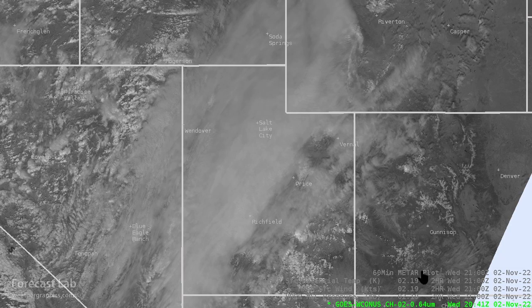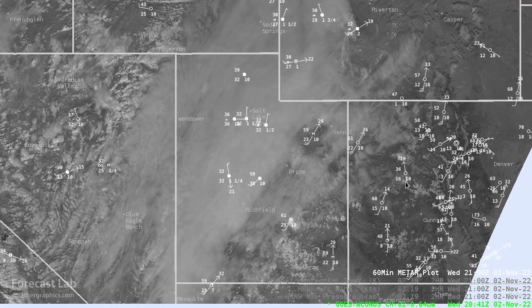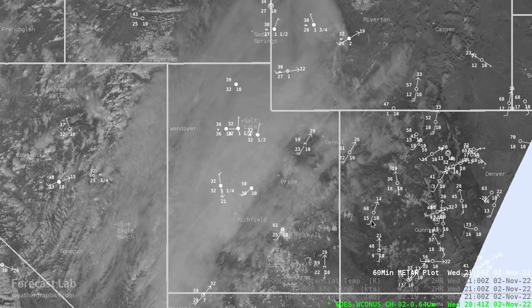We'll start with the surface plots. So looking out there in Colorado, yeah, it's definitely on the mild side. 68 at Grand Junction, right there, and 61 at Hanksville. And you can see the southwest wind. But you go a little bit further to the west, we pick up those gusty northwest winds, temperatures near freezing, and of course the precipitation. And pretty much the same story as you go west, but it does get a little bit more showery, some breaks in the overcast, and of course the cold core convection.